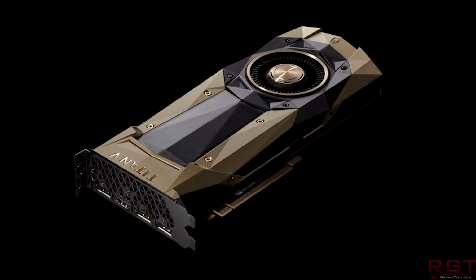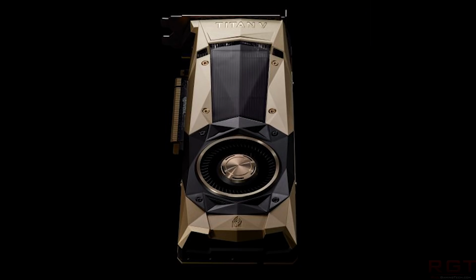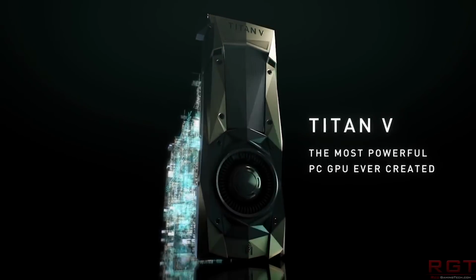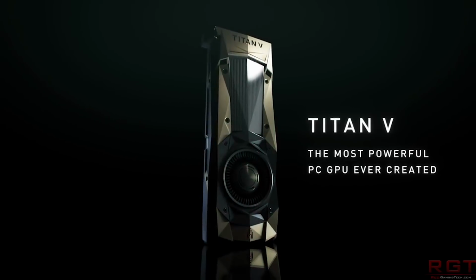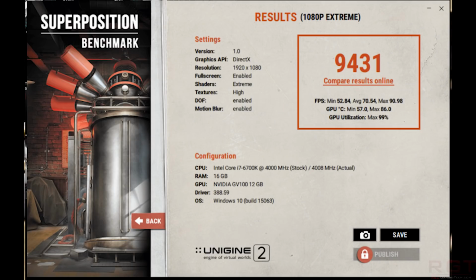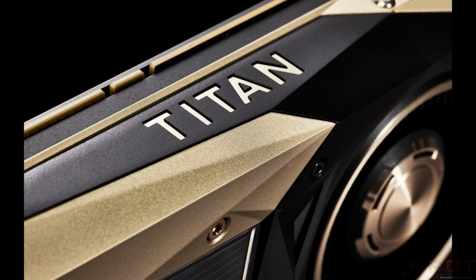Whereas with Unigine Superposition, the card scores 9,961 points, and this, by the way, is with only a 6700K. Now, to put that into some level of context, a GTX 1080 Ti Kingpin, which had been overclocked to a staggering 2,581 megahertz, managed to score just 8,642 points. So in short, this is some 1,300 points higher than a GTX 1080 Ti, which has been overclocked to about 2.6 gigahertz.